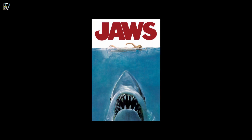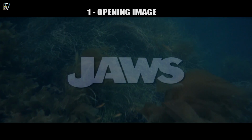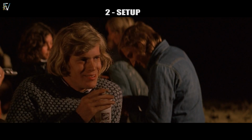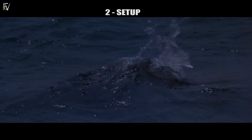Okay, so let's start with the opening image. In a Predator POV, we prowl the ocean floor. The now iconic John Williams score sets an ominous tone. Setup. A relaxed beach bonfire party segues to a couple sneaking off to a skinny dip. But during the jaunt, the young woman goes missing.